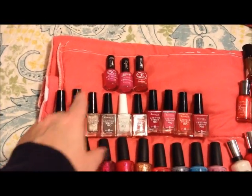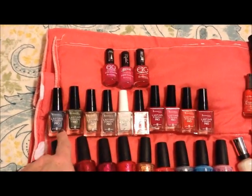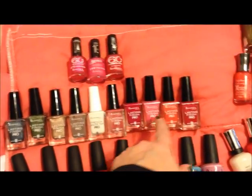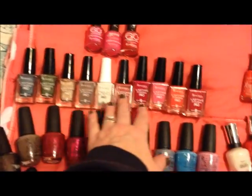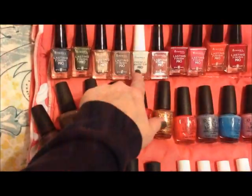They go on really nice. They stay on really nice. There's not too many that I'm not happy with. And I'm talking about the new Lasting Finish formula, which I really love. All of them are really good.